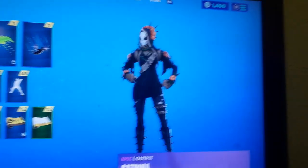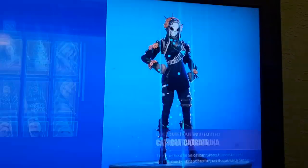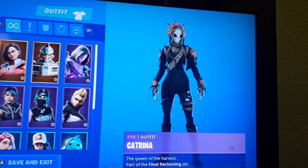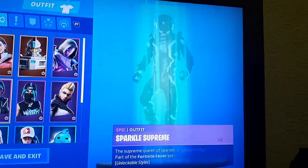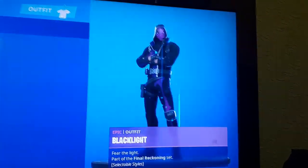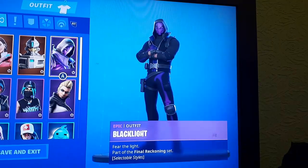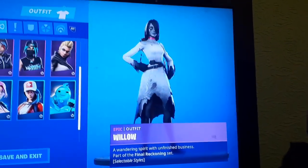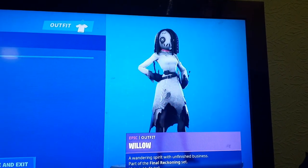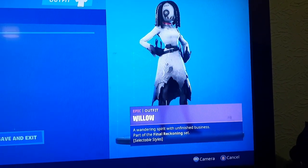We have this one, which is Katrina. She's like the goddess of the festival of harvest or something like that. The Queen of the Harvest, part of the Final Reckoning set. We also got Black Light, which has an alternate style as well. There's a default one which glows. And we also got this one, which is Willow. You can have regular Willow, or you can have Willow with the big doll's head on. A wandering spirit with unfinished business, part of the Final Reckoning set.